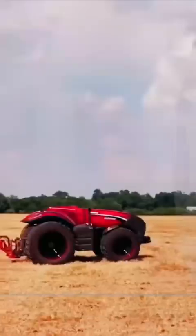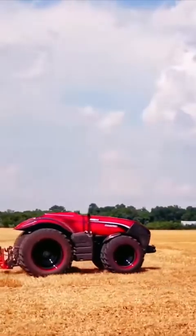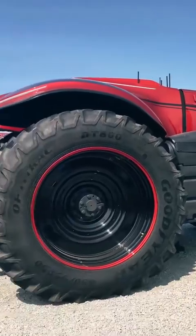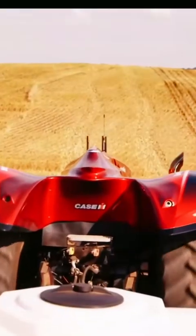Autonomous tractors are here, and as someone who has a deep passion for toy tractors, here's what I think the future of agriculture is going to look like. A few years back at the Farm Progress Show, Case IH had their autonomous tractor on display. And as you might have noticed, it doesn't have a cab.